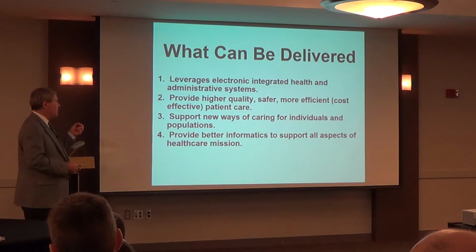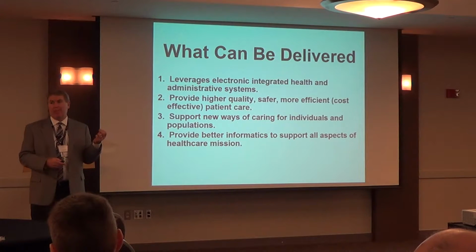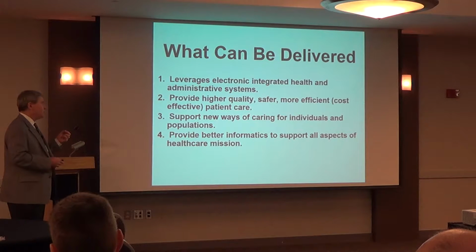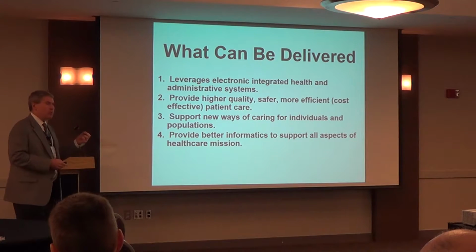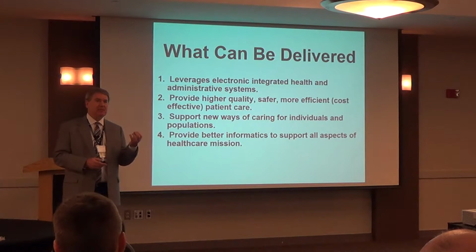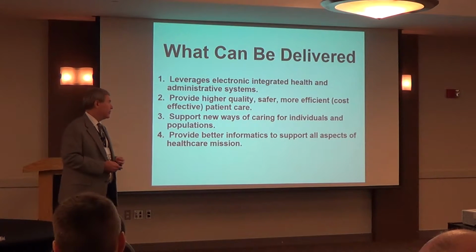I think this is going to be a new way of thinking about how we manage individuals and populations of patients. And finally, I think this will provide ways to better support the entire healthcare mission, anticipating disease, being able to do preventative disease in a much better and more sophisticated way than we're currently doing.